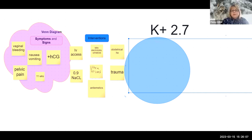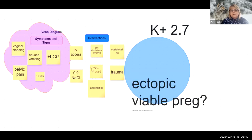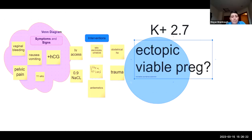I don't know why it didn't shrink down like the other one did. Oh, my whiteboard is a mess. Okay. It's still pretty neat though.